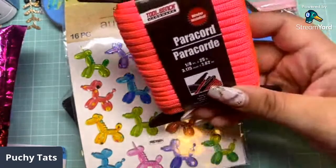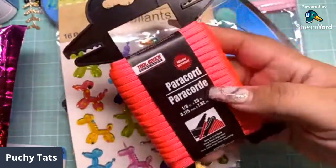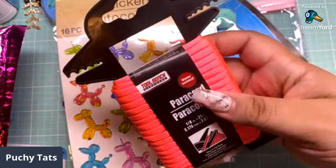I bought this cord right here. It's called paracord. And I grabbed it because I thought it would be cute to make a bag with.